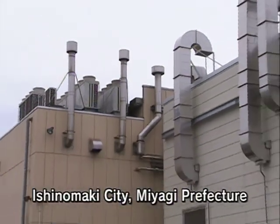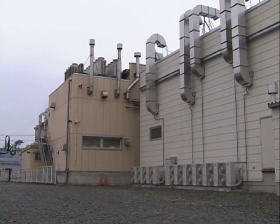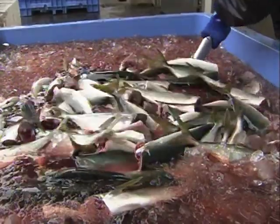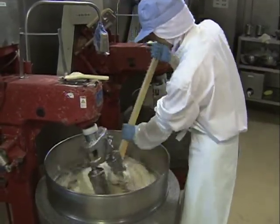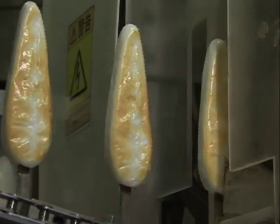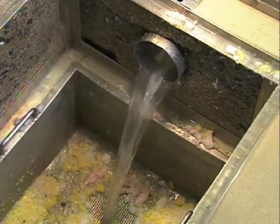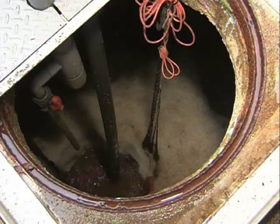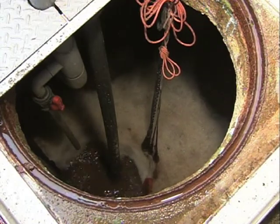Some food processing plants have adopted this technology in the treatment of wastewater. This plant makes processed food items using minced fish. It emits 200 to 300 tons of wastewater each day. The wastewater contains a large amount of oil, so treating it used to be extremely expensive.